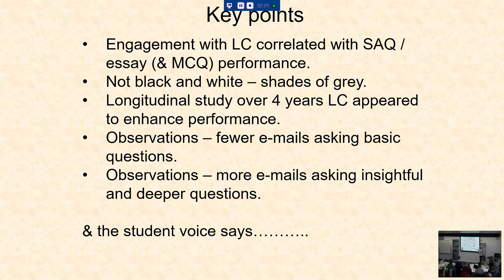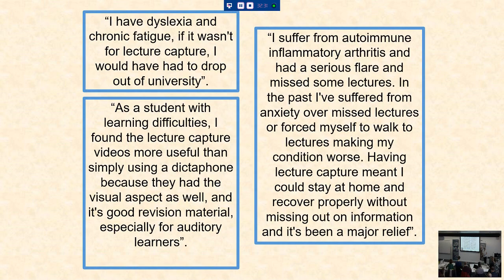questions. And I also want to show you some quotes from students, because I think the student voice and what they think about lecture capture is really important. So here are 3 quotes from students. 2 from my department, and 1 from a student from the specific learning difference tutorial support team.